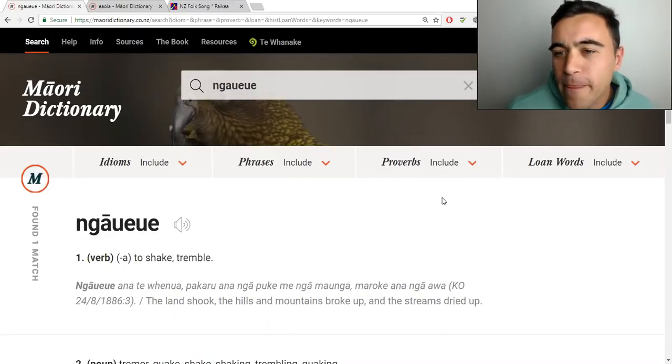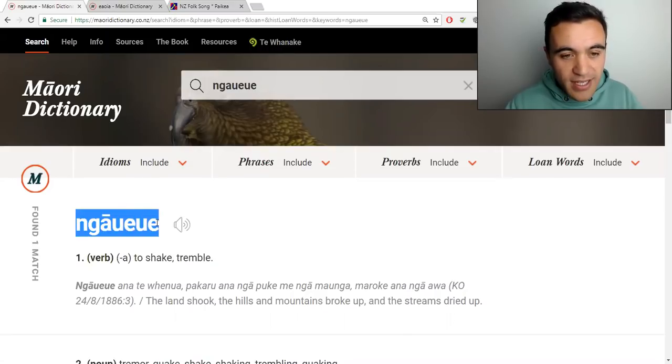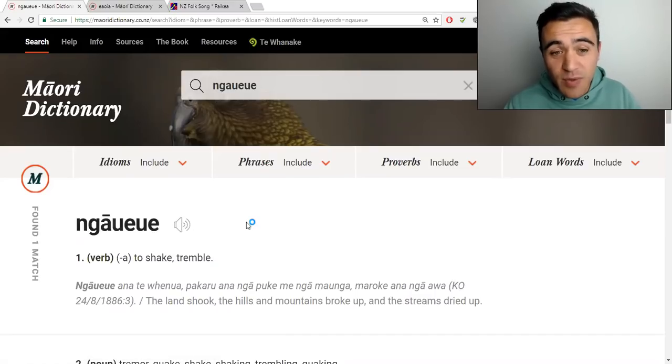So here we go. First word is, so I'm just here on multidictionary.co.nz. I think it's a really great resource to find new words and find the meaning of words. And the other cool thing about it is if you see down here next to this word, so the word that we're going to look at is this, there's this little speaker button. Now, most words on here have a speaker button, and when you click on them, you can actually get a quick recording of that word being spoken.